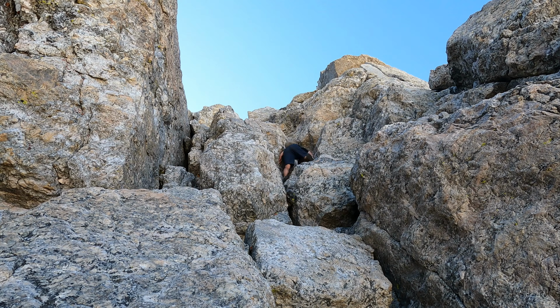Wow. Absolutely beautiful morning here in the Grand Tetons. At the moment we're standing in Garnet Canyon at sunrise, and we are on our way to Grand Teton via Owen-Spalding route.